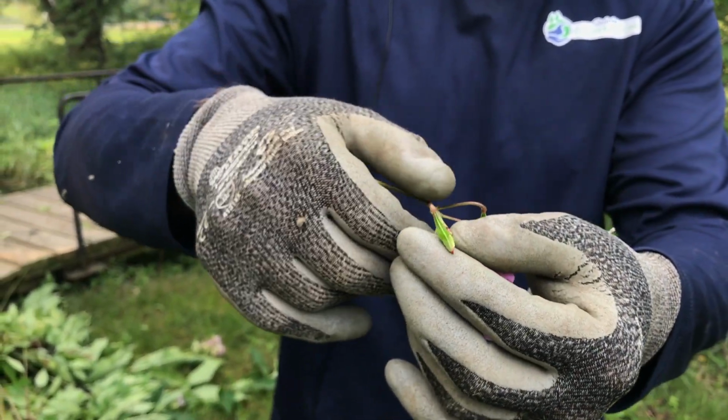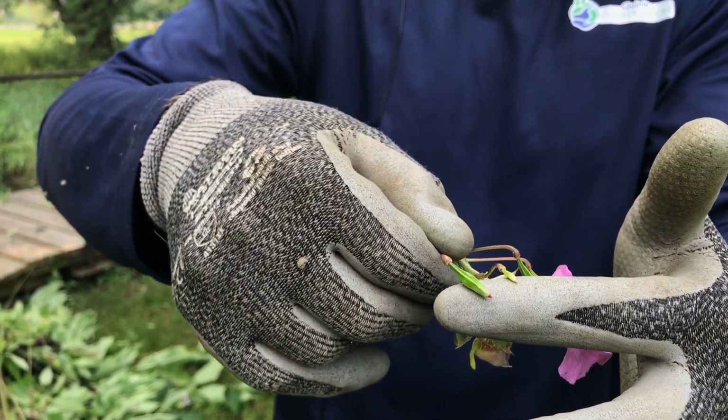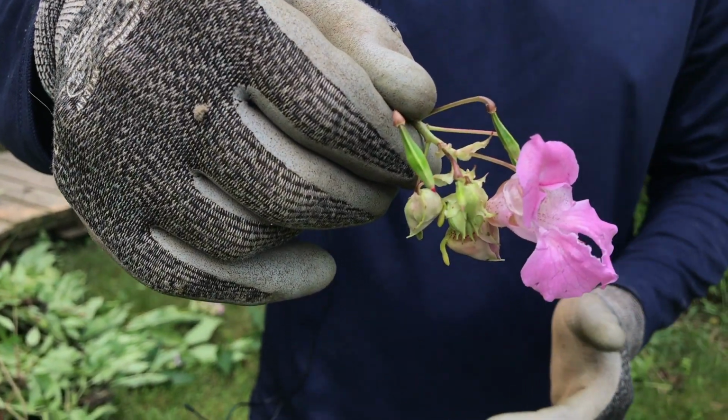And when the seed heads from the flowers are mature, they look like this. And when they're completely ripe, they will explode when they're being touched.